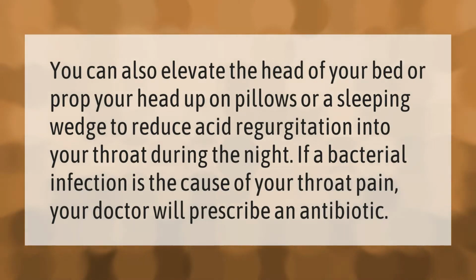You can also elevate the head of your bed or prop your head up on pillows or a sleeping wedge to reduce acid regurgitation into your throat during the night. If a bacterial infection is the cause of your throat pain, your doctor will prescribe an antibiotic.